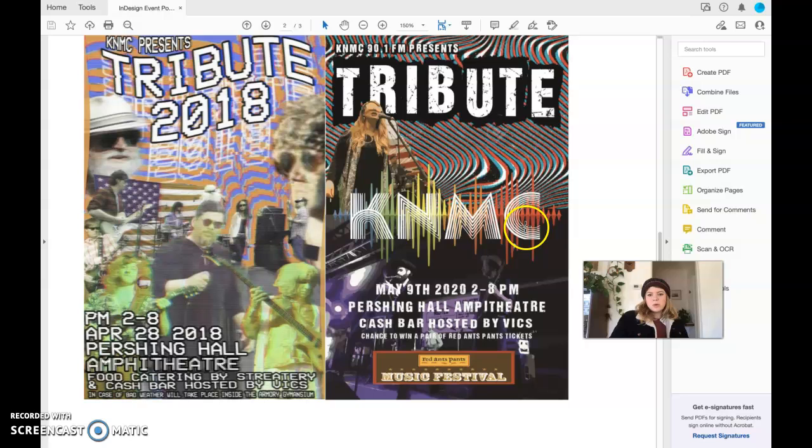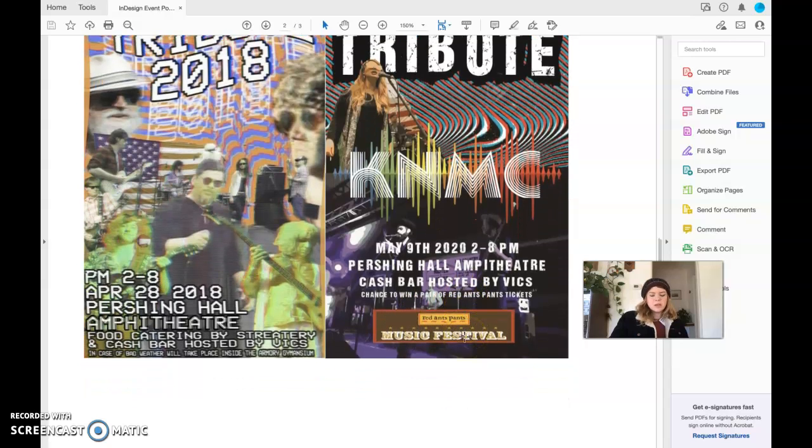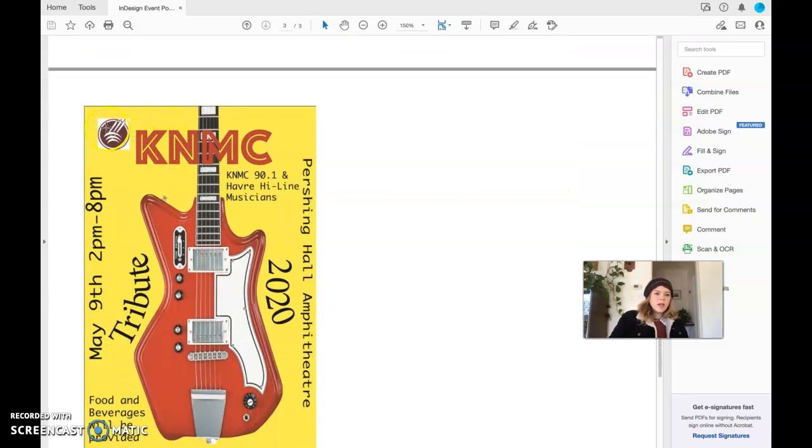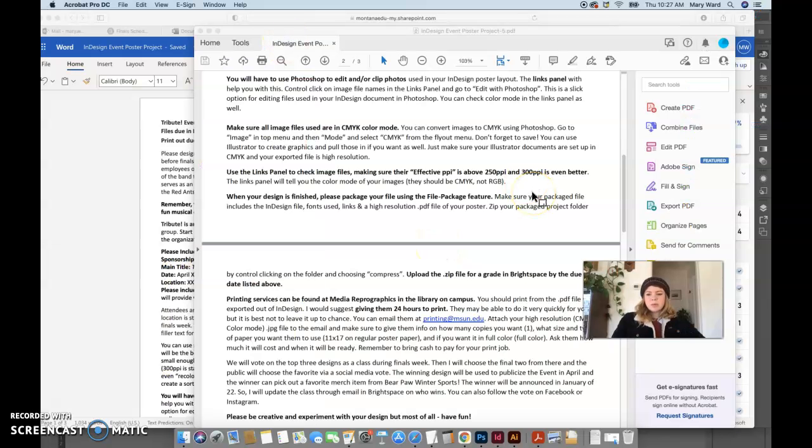Here's the KNMC logo used quite large. There's no MSU Northern logo on here, so you definitely want to put that on there, but they did put the Red Ants Pants Music Festival logo on there, which actually is a really good idea. And this one actually has the KNMC logo and KNMC has a couple different logos. But anyway, that's kind of the project in a nutshell.